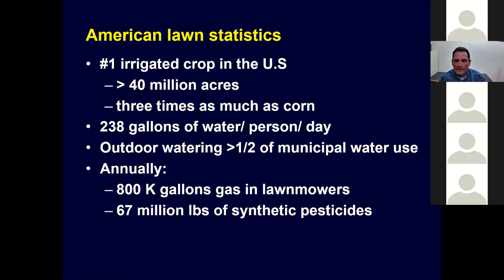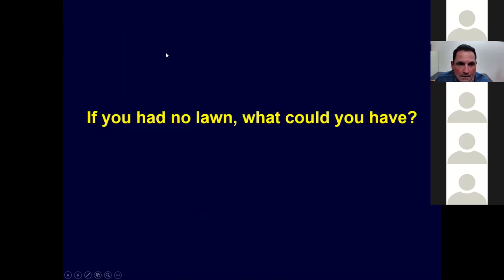It's a lot. And a lot of that watering is done with water that's been pumped, treated, and delivered, and it's suitable for drinking. It meets drinking water standards, and so much of it, more than half of our municipal water use, goes into outdoor landscaping. But then along with it comes the maintenance, and it's a lot of gas and a lot of pesticides and a lot of broadleaf herbicides that go into that as well.